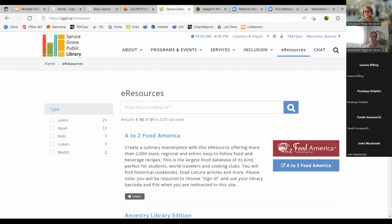I started with the Spruce Grove Public Library. It's just the one that I hop to when I need to access e-resources through Yellowhead Regional Library. But I would encourage you to go to your own public library. The pages are going to look exactly the same as what I'm showing you here today. And that's just because we prepare it and we pull it together for all of our libraries. So what I'm showing you today, despite it being Spruce Grove, is totally applicable.